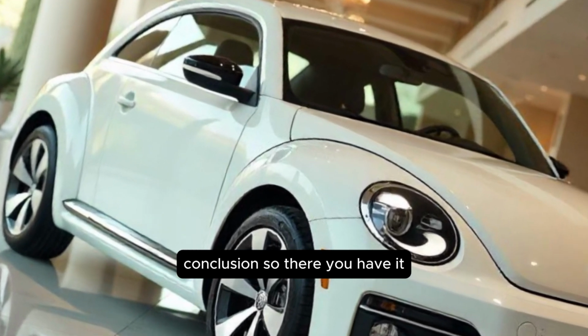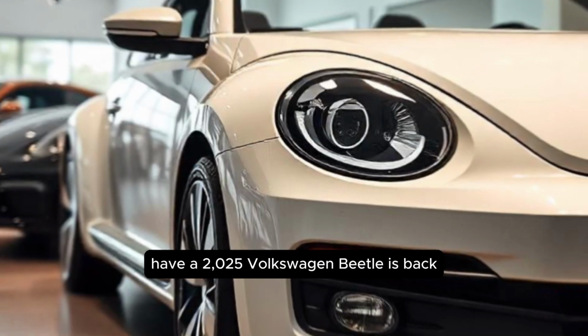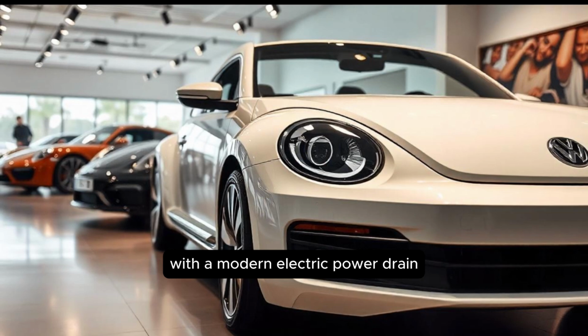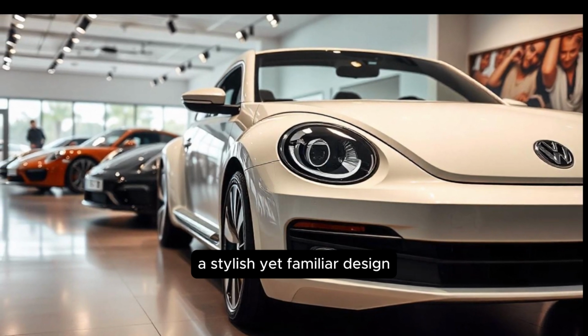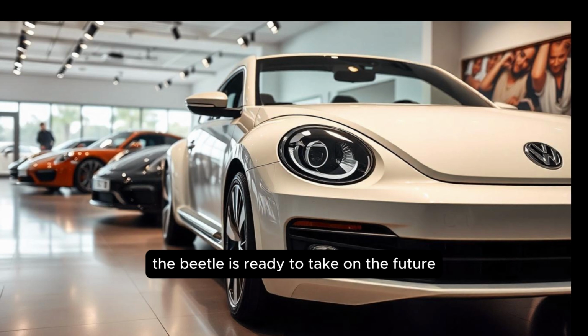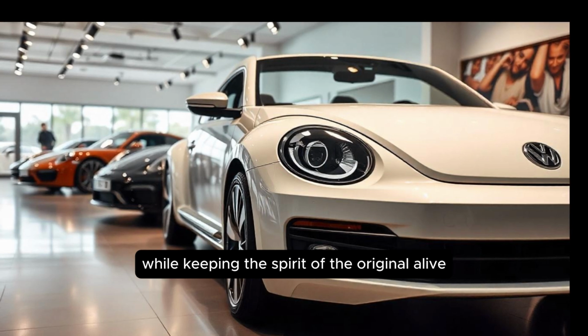So, there you have it. The 2025 Volkswagen Beetle is back, and it's better than ever. With a modern electric powertrain, a stylish yet familiar design, and a tech-packed interior, the Beetle is ready to take on the future while keeping the spirit of the original alive.